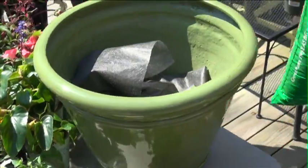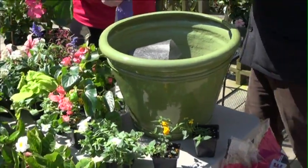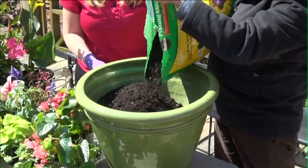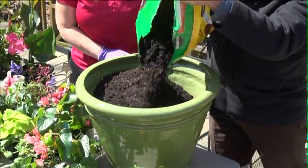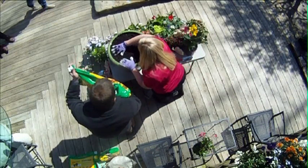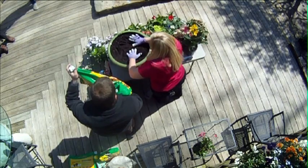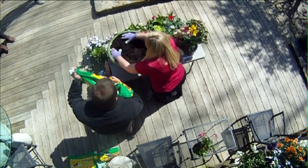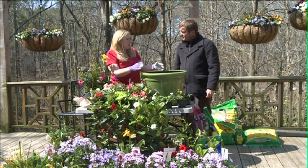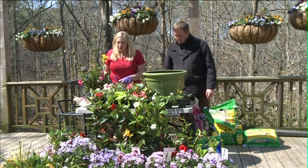Nice. And now we're going to add the potting medium. Oh yes, let's add that. This is a really nice potting mix that has a fertilizer incorporated into it, so this will give the plants a great head start. We don't want our soil level to be too low, but we don't want it to be too high either, because once we water the containers, we don't want anything to spill out.